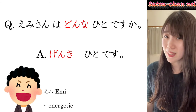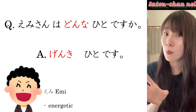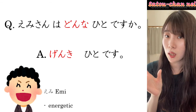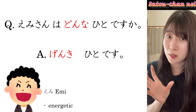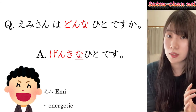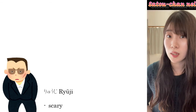Something is missing here. 元気人です。The adjective 元気 modifies the noun 人, person, energetic person, and 元気 is a na-adjective. So you need to add na here. 元気な人です。She's an energetic person. Last one for today.